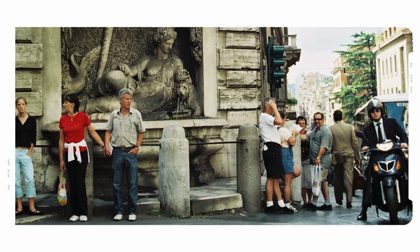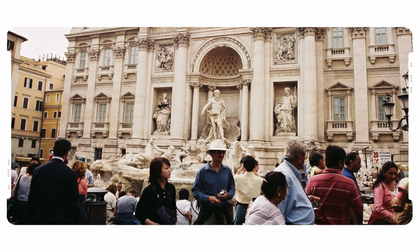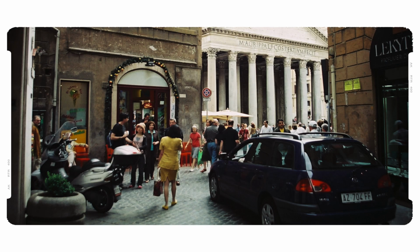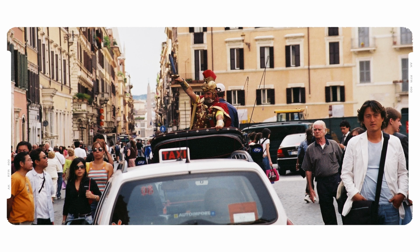Another thing you see is a lot of art and statues in the middle of the street intersections everywhere you go in Italy. So you get this amazing juxtaposition of very old buildings and structures right next to ads and entertainment and modern technology.